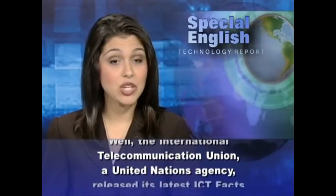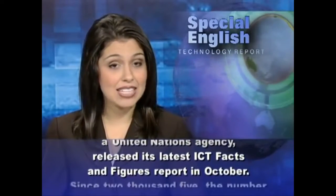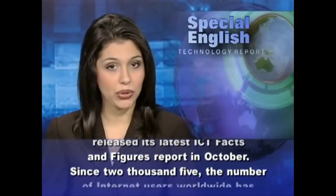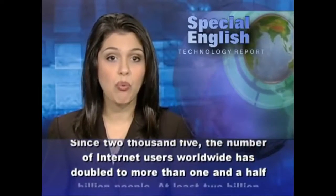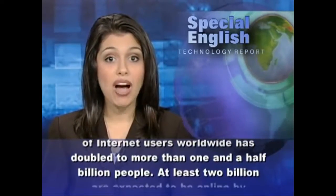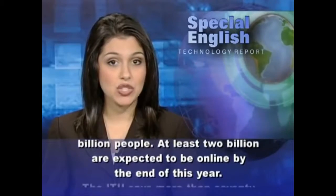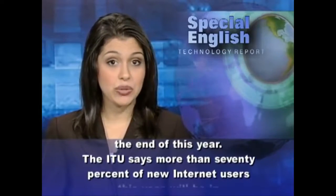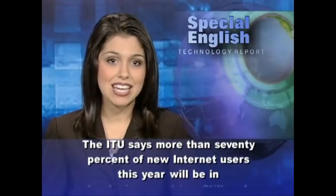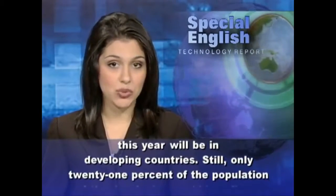Well, the International Telecommunication Union, a United Nations agency, released its latest ICT Facts and Figures report in October. Since 2005, the number of Internet users worldwide has doubled to more than 1.5 billion people. At least 2 billion are expected to be online by the end of this year. The ITU says more than 70% of new Internet users this year will be in developing countries.